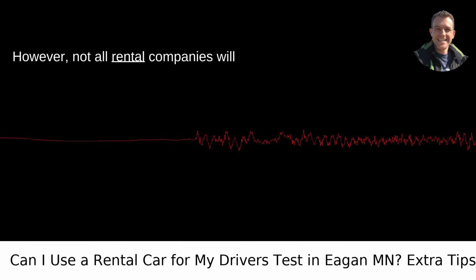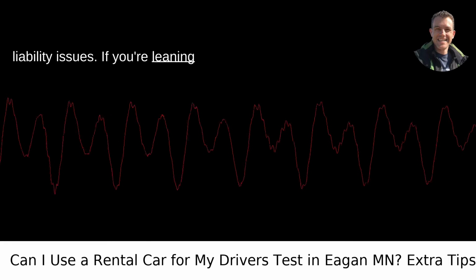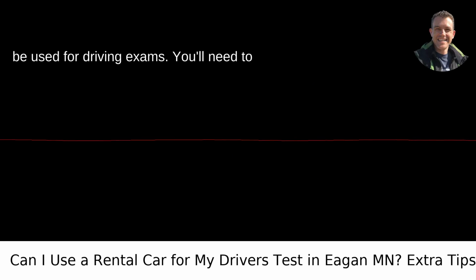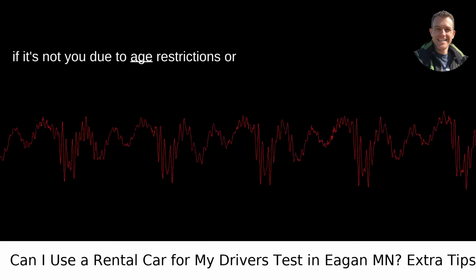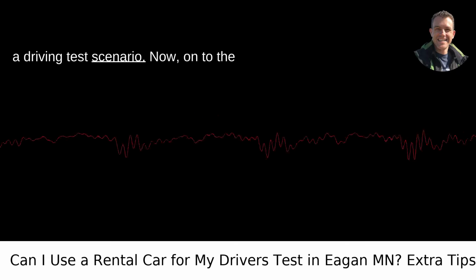However, not all rental companies will allow their vehicles to be used for a driving test because of the insurance and liability issues. If you're leaning towards this option, make sure you pick a rental company that allows their cars to be used for driving exams. You'll need to be upfront about your intentions. Additionally, the person renting the car, if it's not you due to age restrictions or credit card requirements, must be present and proper insurance in place that covers a driving test scenario.